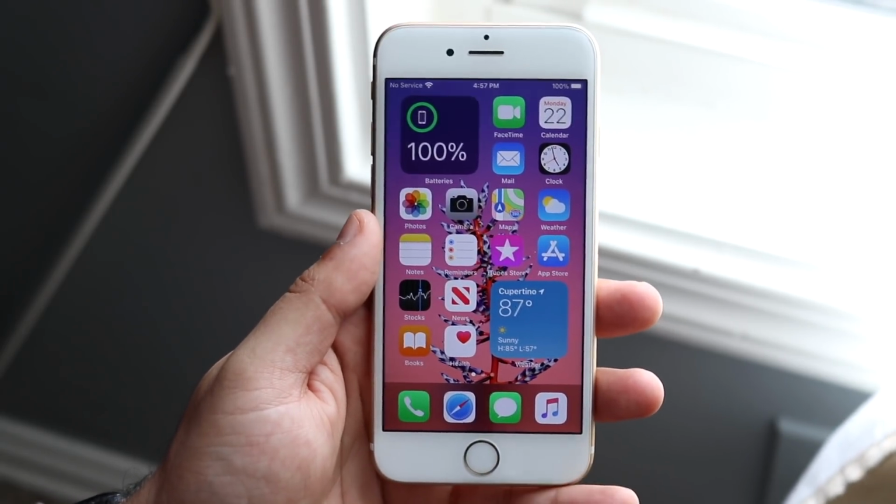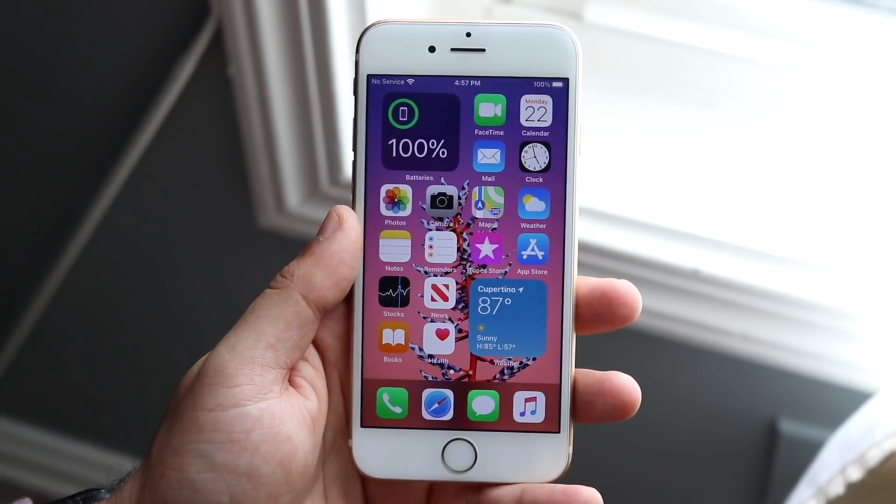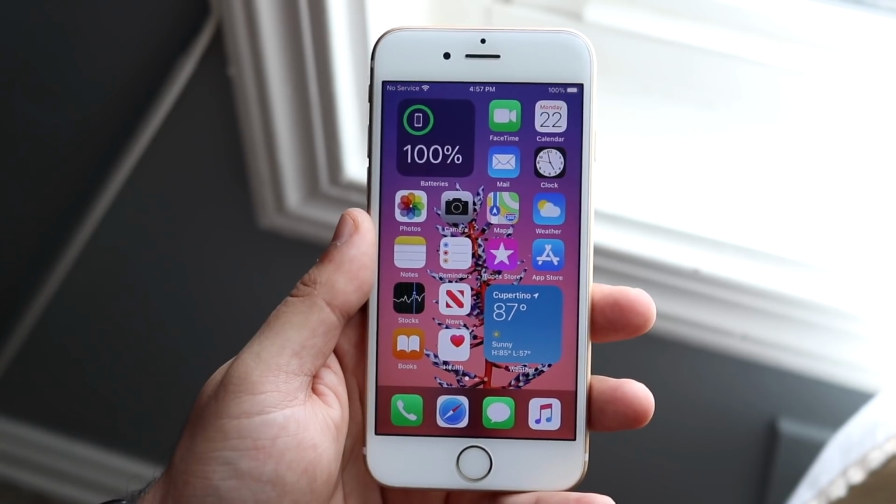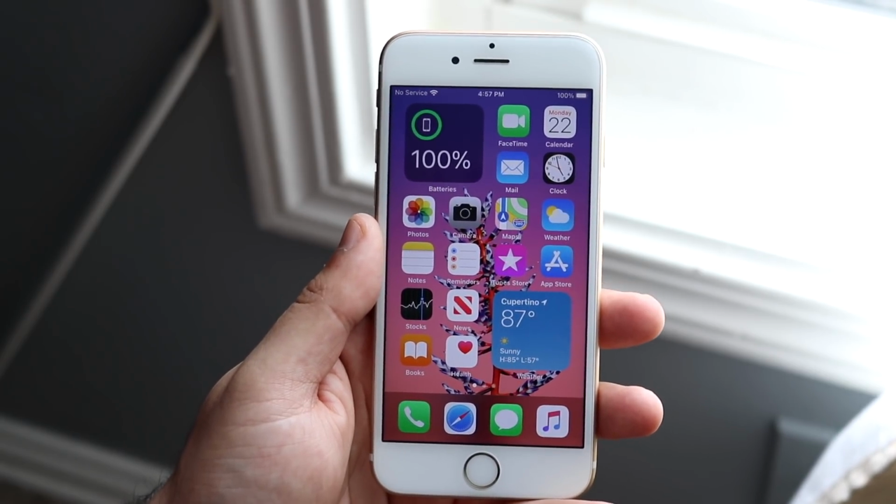This is not going to be every little feature. I'll probably talk about those every time a new beta comes out, and then when that official video comes out, and then when the official iOS version comes out, I'll talk about it then.